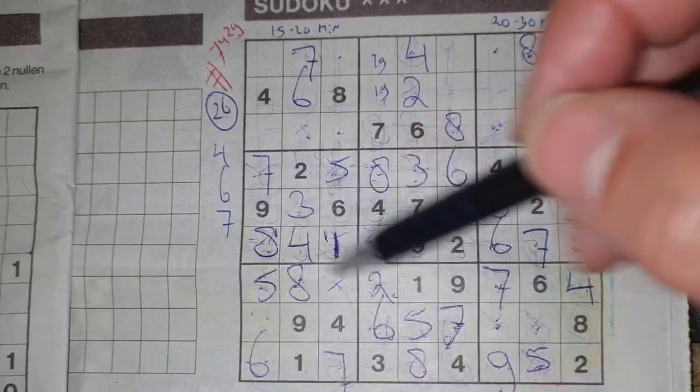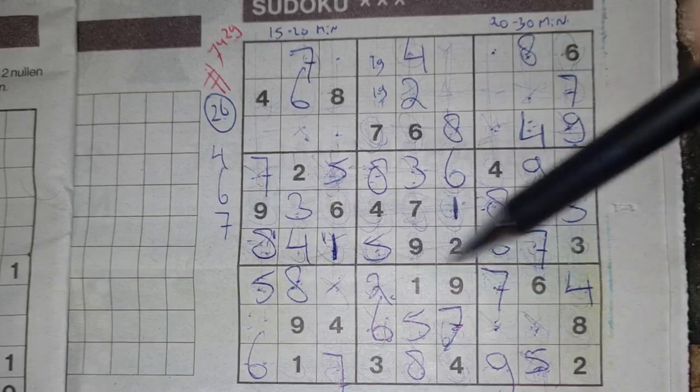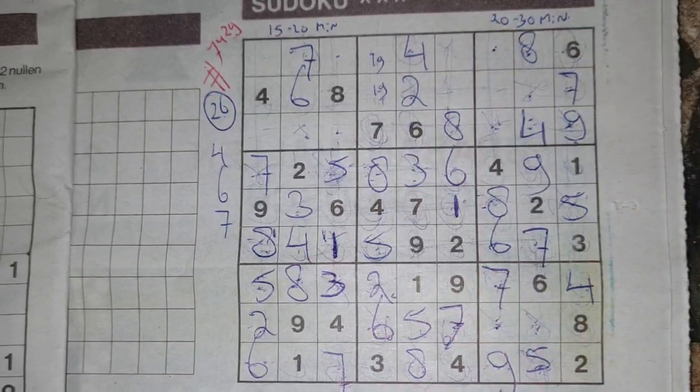So 2 numbers left in this big square. The 1, the 2 is missing, and the 3 is missing. 2 and a 3, we have a 2 in this row, no 2 there. 2 should be here, and a 3 goes there.